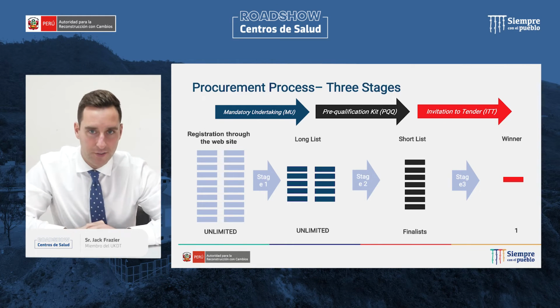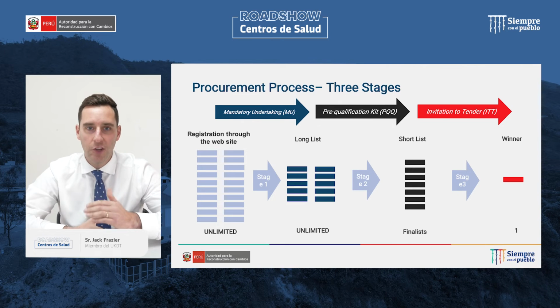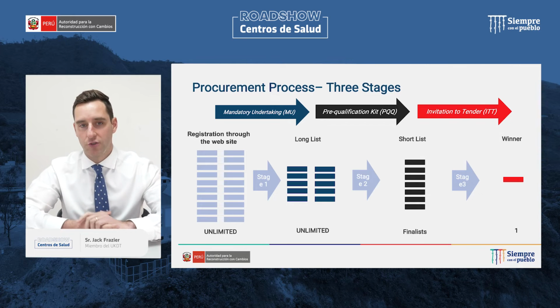The third stage is then the invitation to tender stage, or ITT. Those companies who have made the shortlist will be issued with an invitation to submit a tender, which will consist of the submission of various documents, a technical response, and a commercial response. The tenderer who attains the highest score will be awarded the contract. This process therefore allows us to proceed from an unlimited long list to a short list to one eventual winner.